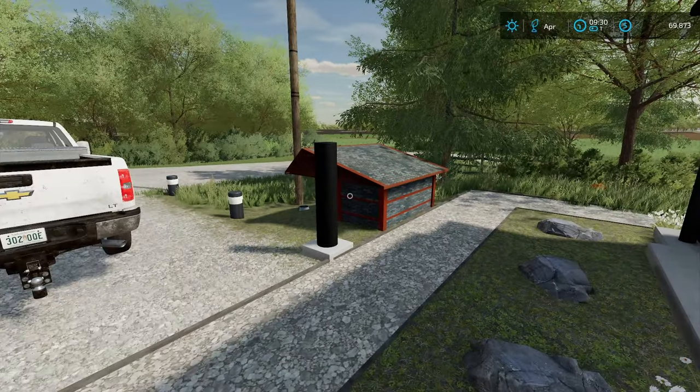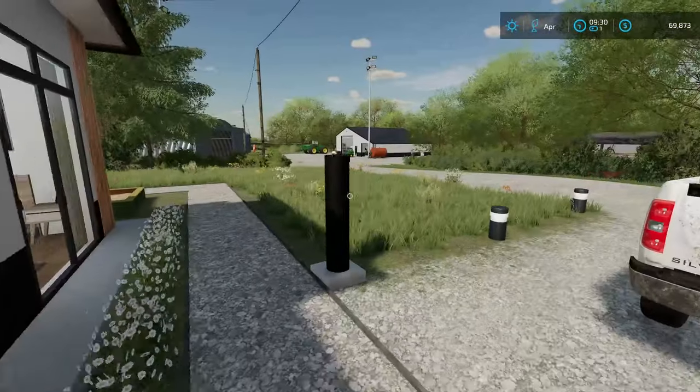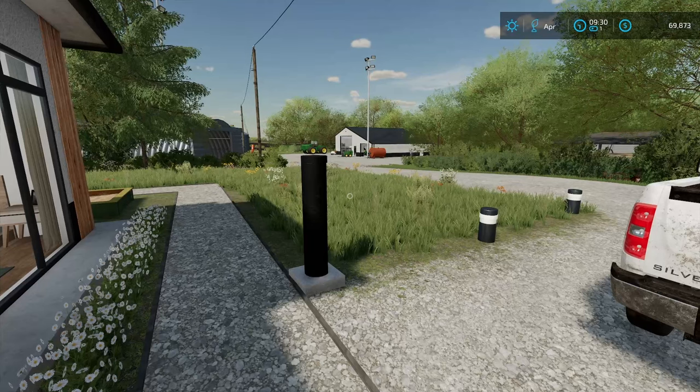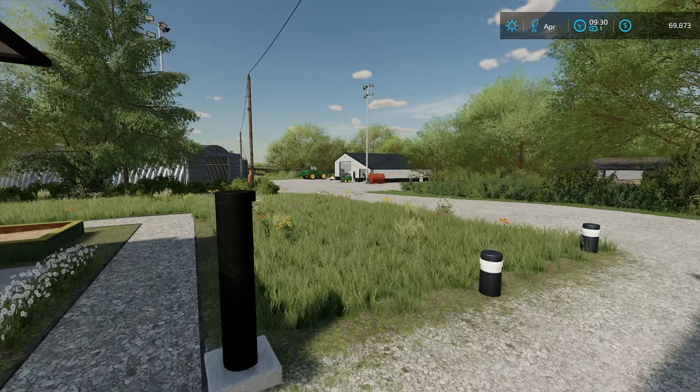First things first, let's get a recap of where we are, when we are, and what we're doing here. It is currently April, which means it is time to be seeding oats and peas. I do not have any of the supplies yet for that. It is supposed to be delivered by the co-op today between 11 and 1. So you can see up in the top corner, we're at about 9:30. So we've got a couple hours to burn here before anything gets delivered.